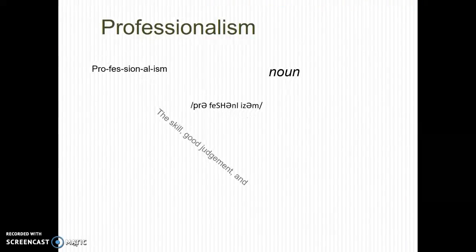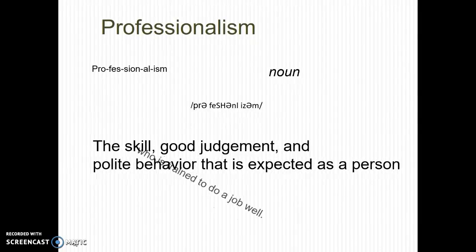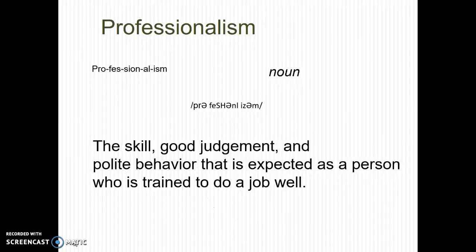When I read the requirements for this assignment and reread each of the standards and artifacts, I kept coming back to professionalism. What is professionalism? The best definition I found for this word is the skill, good judgment, and polite behavior that is expected as a person who is trained to do a job well. I believe that professionalism standard is where I can show the greatest amount of growth in my professional practice.